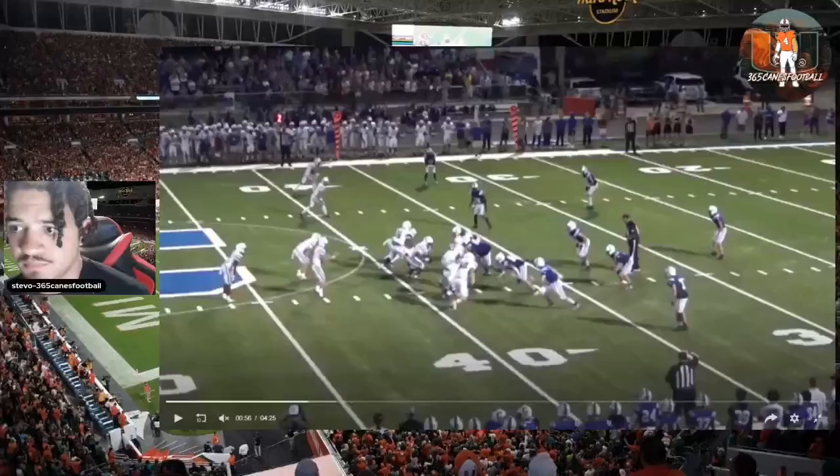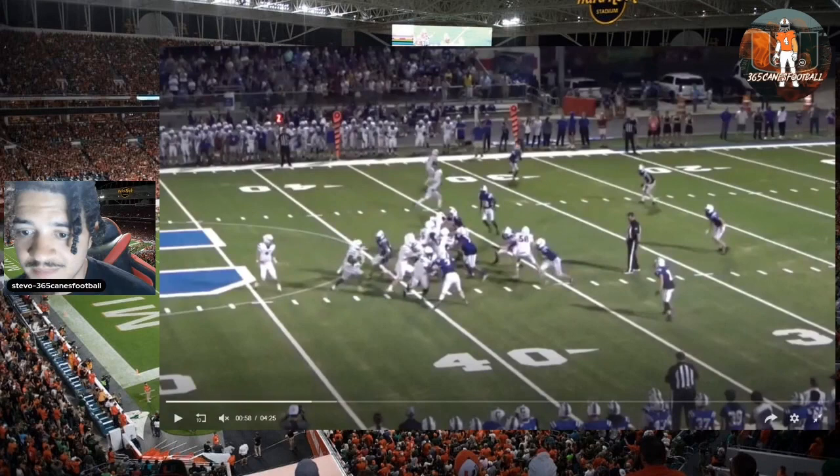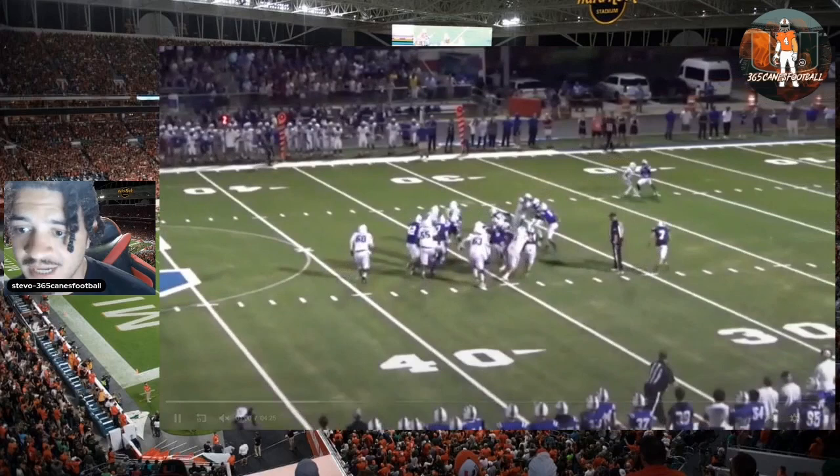Nasty right here. And this is great patience, man. I mean, he presses the line of scrimmage. Another left side here, the H-back, inside zone or split zone, I should say. Right upfield, burst through. Now he's patient. He's in the hole. Boom. Jump cut outside. Once he gets that leverage, it's over.